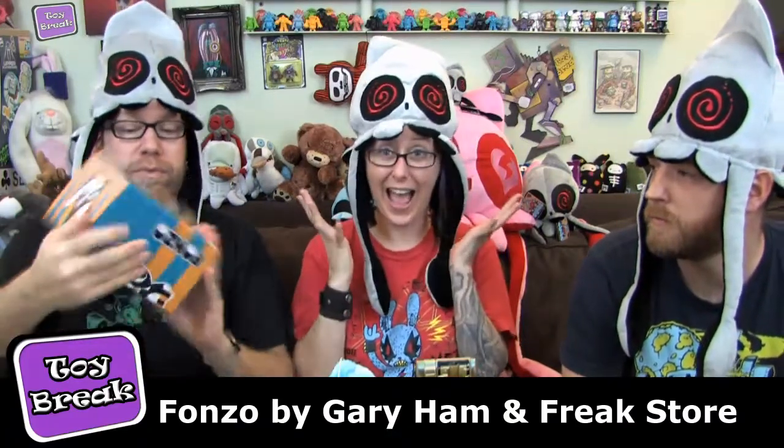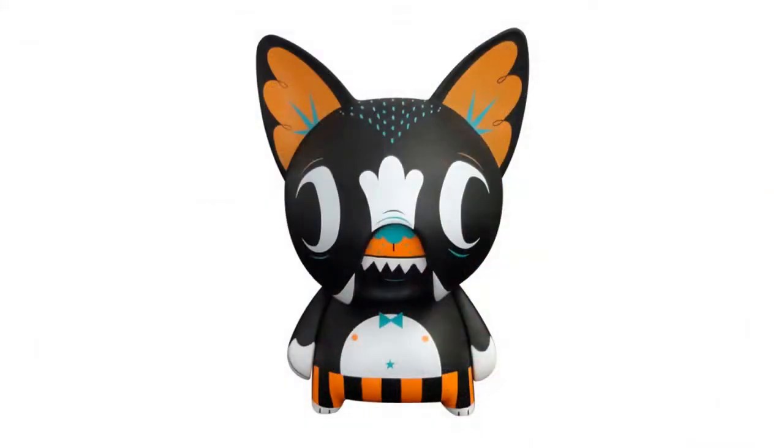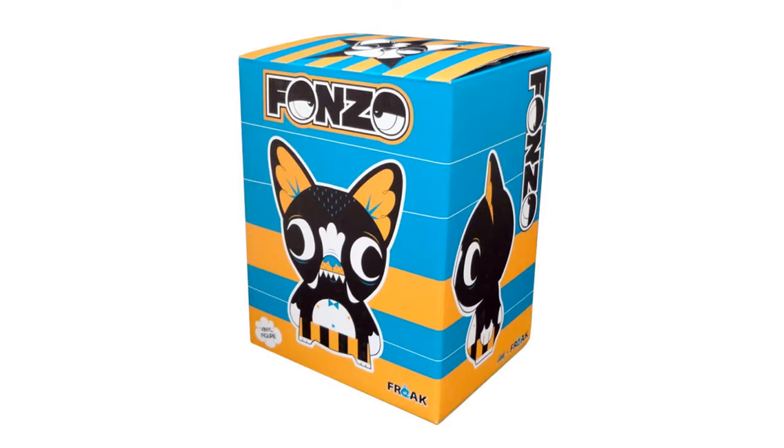What is it? This is Fonzo. It's been all over the internet. It has been. This is by Freak Store. This is Freak Store's first vinyl toy release. Freak Store is Venezuela's premier designer toy shop. And this toy is based on their French bulldog mascot, Fonzo. Who did it? This design on the mascot is by Gary Hamm. He is the first to do one on their mascot. They also will be selling blank mascots.